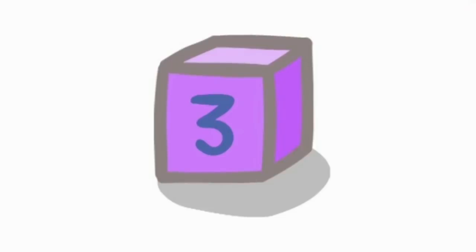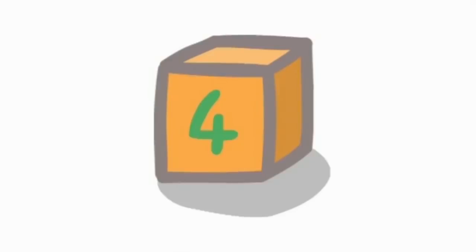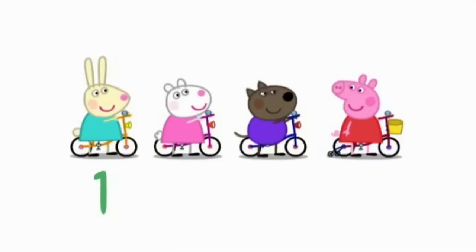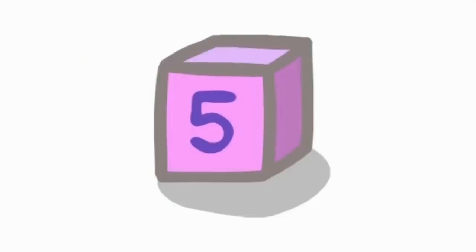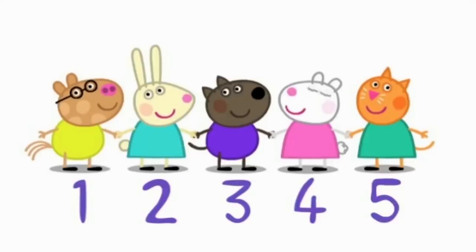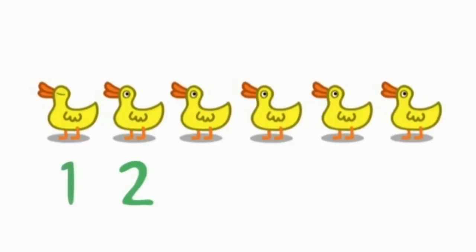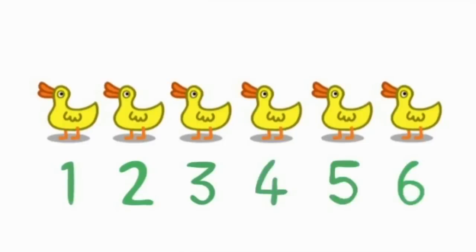Three. One, two, three. Three candles. Four. One, two, three, four. Four bicycles. Five. One, two, three, four, five. Five friends. Six. One, two, three, four, five, six. Six ducks.